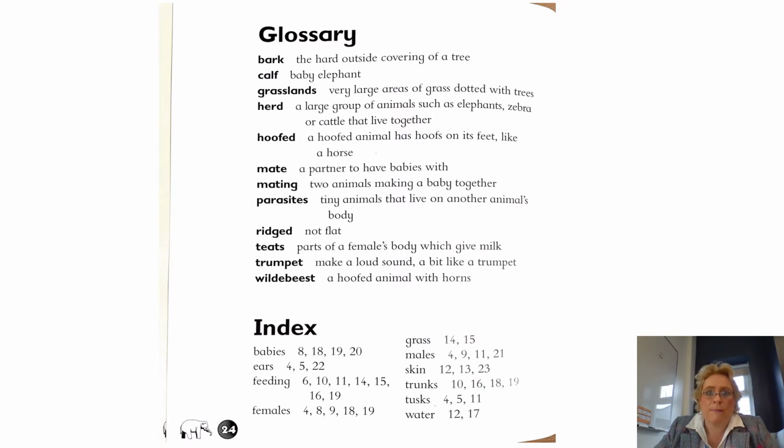So the bark is the hard outside covering of a tree. A calf is a baby elephant. The grasslands are very large areas of grass dotted with trees. A herd, a large group of animals such as elephants, zebras or cattle that all live together. Hoofed. A hoofed animal has hooves on its feet, like a horse. A mate is a partner to have the babies with. Mating is the two animals making a baby together.